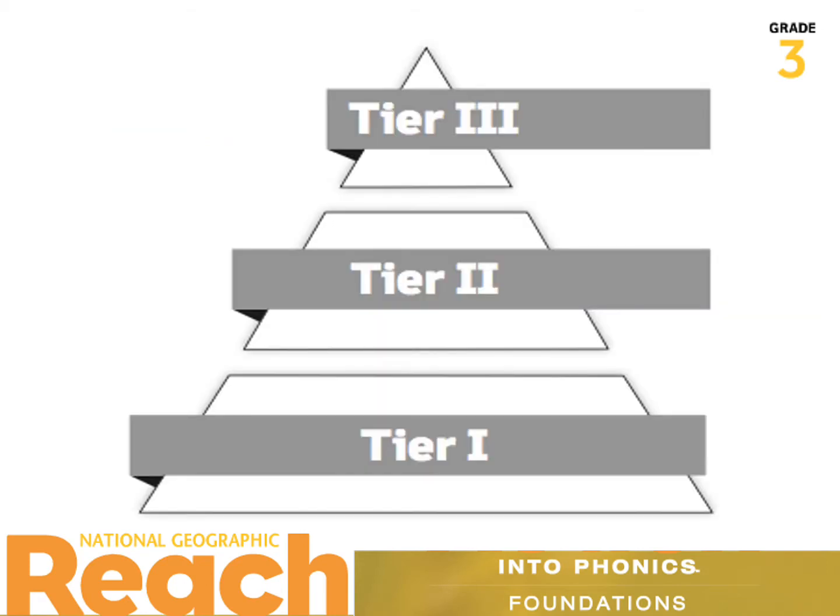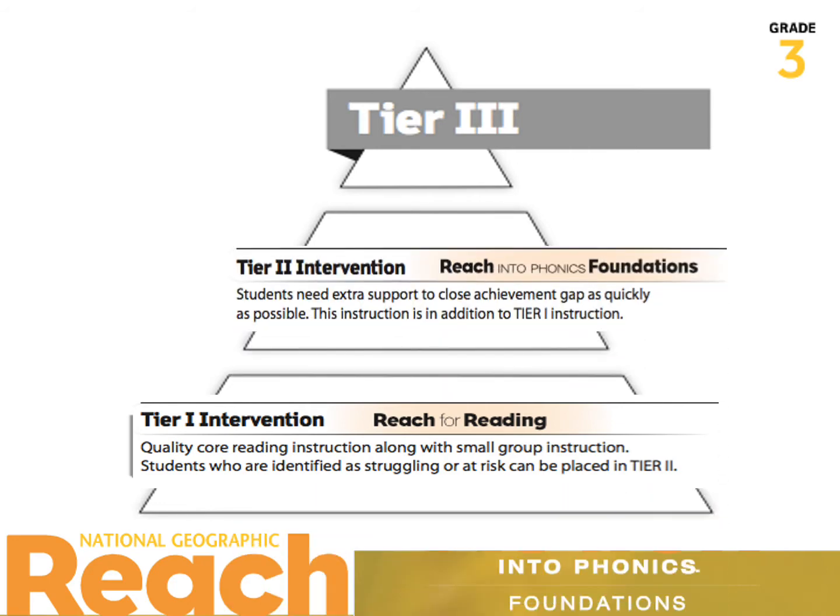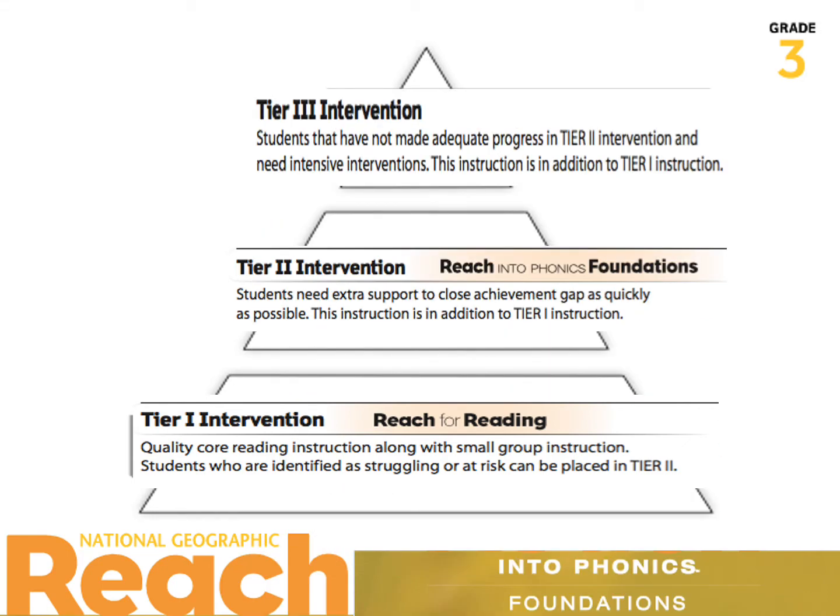We will now take the opportunity to view the 3-tier approach. Tier 1 Intervention: Reach for Reading as the core English Language Arts program. Quality core reading instruction along with small group instruction. Students who are identified as struggling or at risk can be placed in Tier 2. Tier 2 Intervention using Reach into Phonics Foundations is for students who need extra support to close achievement gaps as quickly as possible. This instruction is in addition to Tier 1 instruction. Tier 3 Intervention is for students that have not made adequate progress in Tier 2 intervention and need intensive interventions. This instruction is in addition to Tier 1 instruction.